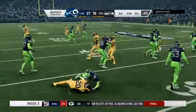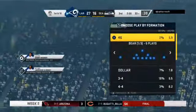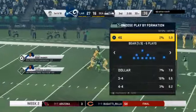A good return there. Call it 13 yards. And that will give the offense the ball as they take over.